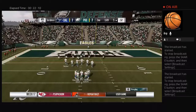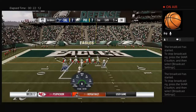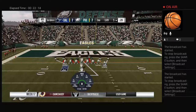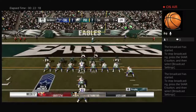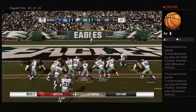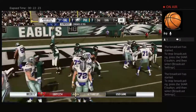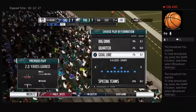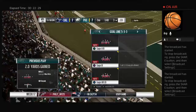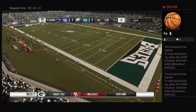So 3rd and inches, and this will be the 9th play of the drive. They come out here in the eye. On the sneak, it's Prescott. And he'll be touched out here, but not before he does pick up the first. They only got 2, but that was enough as they'll convert to make it 1st and goal.